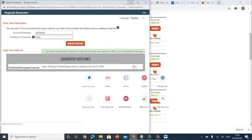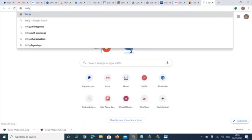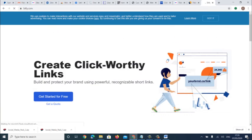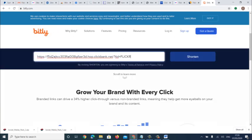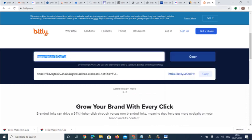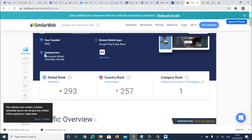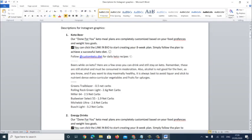Now you go to bit.ly so that you can shrink the link. So you just put a link here, then you shorten the link. Can you see that? You shorten the link, then you copy the link. So let's go back to Flickr. Okay, now let's go back to the description.